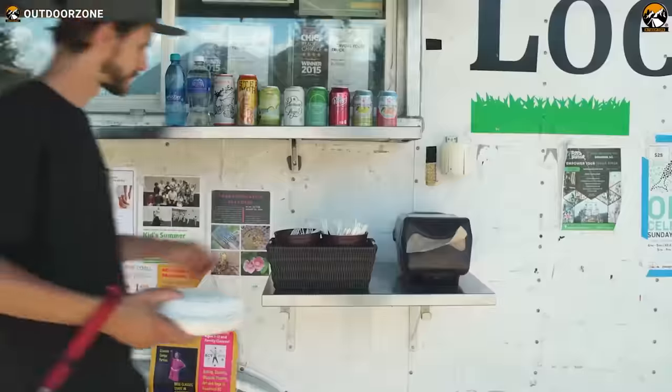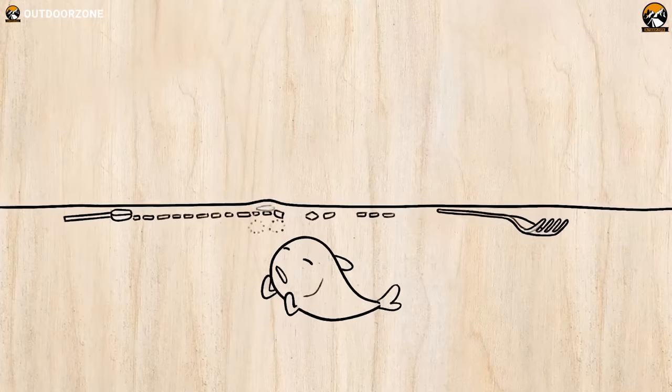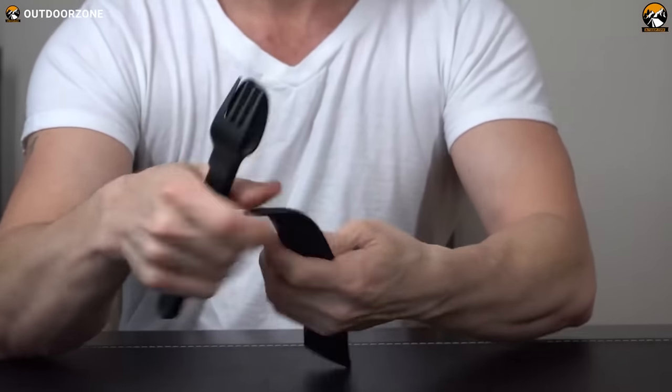But the best part? Magware is a solution to the billions of single-use plastic utensils that end up in our oceans and waterways every year.